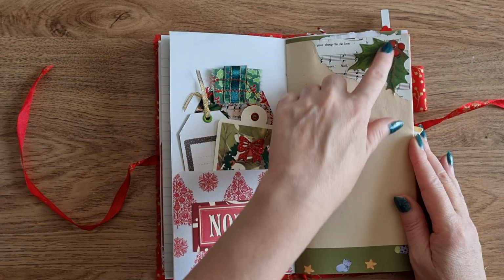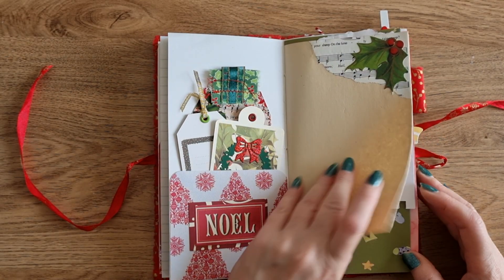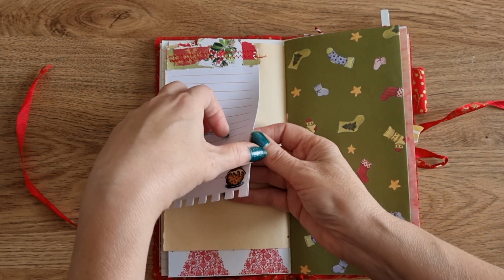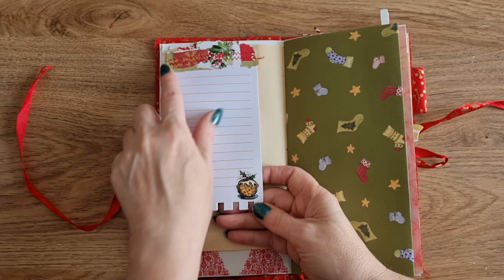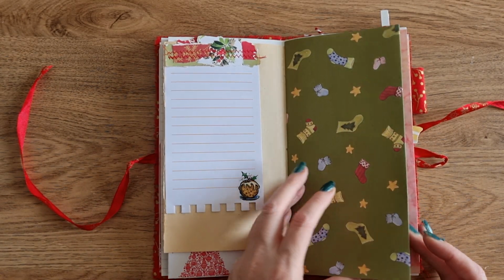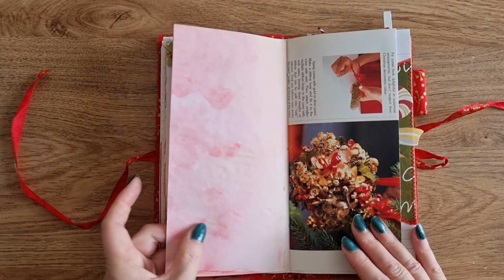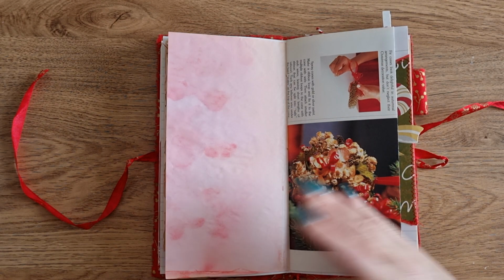Some more vintage music paper. These berries have some glossy accents on them. And then we have a little pad here. It's just a few sheets. Scrappy embellishment, another little rub on. Some paper. This opens up, rounded the corners. This is pinky. It's meant to be like red. It's more pinky, but it fits.